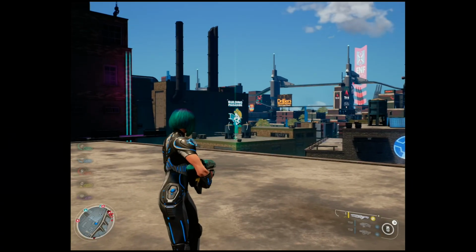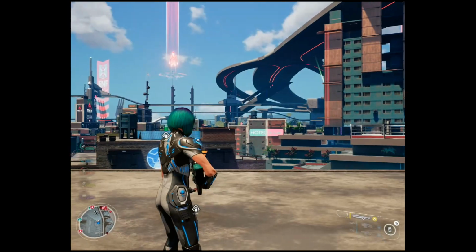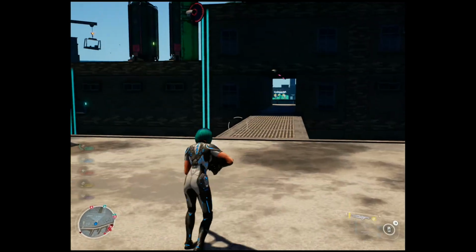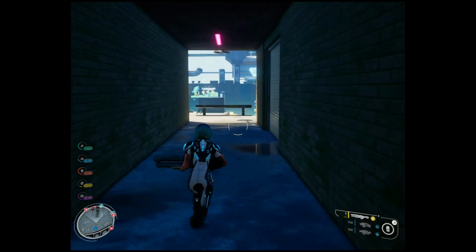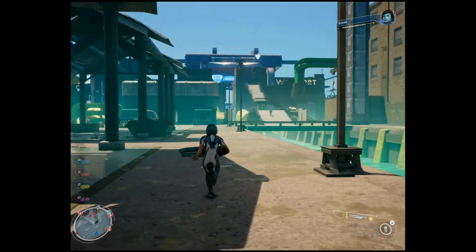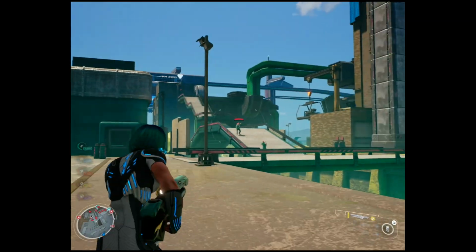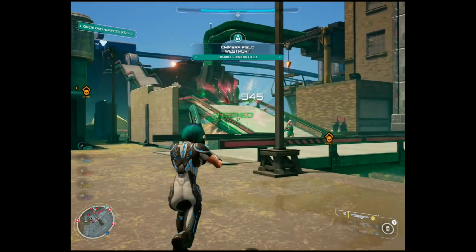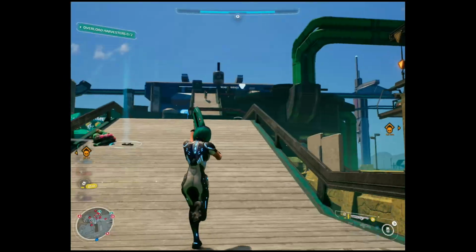Alright guys, this is Crackdown 3. I'm running it in 1440p, everything turned up to ultra, and getting a good 60 FPS right now. So this game runs really well on this computer, so I have no complaints right now. This is a really beautiful looking game. No problems so far. Everything is very smooth. 60 FPS.